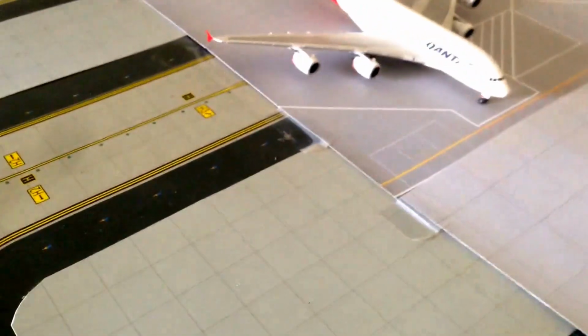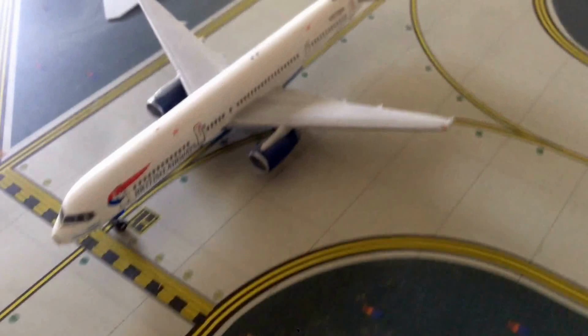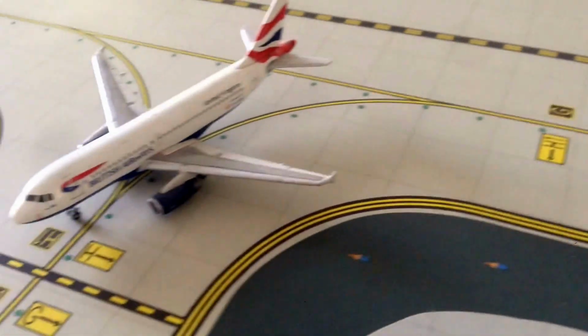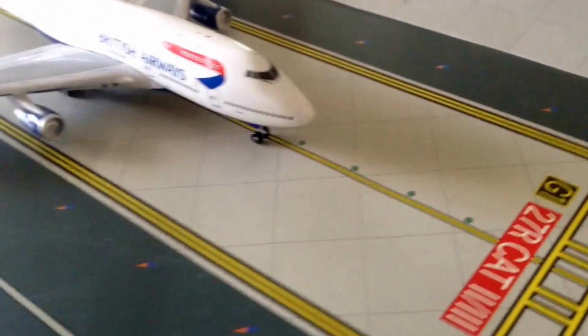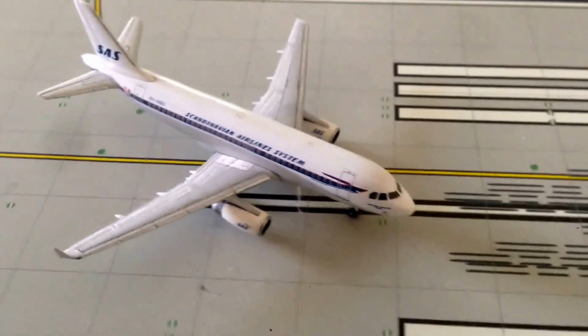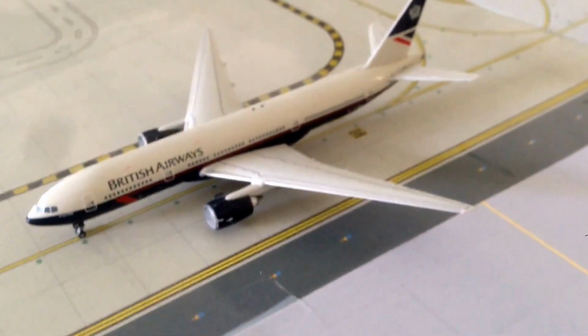Then if we move over to our active runway for takeoffs today, 27 right, we've got a Wizz Air A320. Holding short, we've got a British Airways 757-200 heading out to Malaga. Behind that's a British Airways A319, going out to Barcelona. And again a BA, but it's a 744 this time, heading out to Newark. On the runway, we've got a Scandinavian Airlines System A319 just pulled onto the runway going out to Copenhagen. And another British Airways, but in the Landor colours, 772.